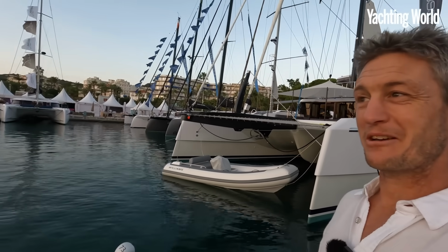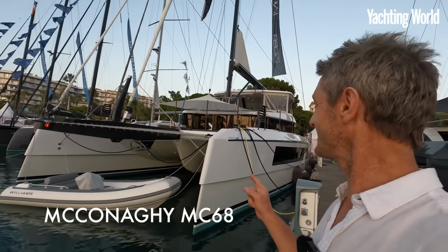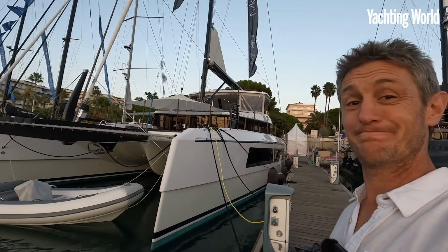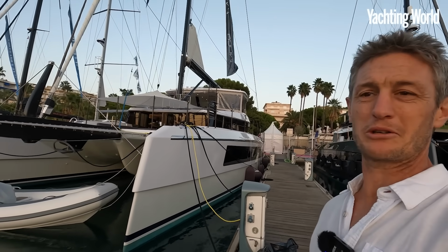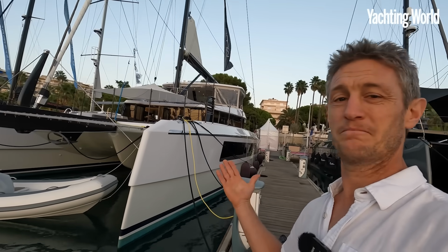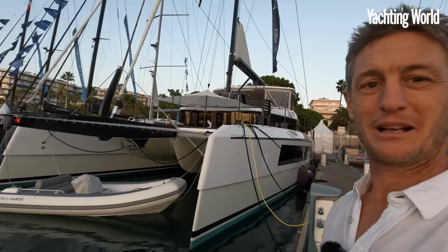It's sundowner time and we're going to get aboard McConaghy's 68, which is a beast. It is, I guess, the ultimate cross of performance and comfort and volume, kind of everything that a big multi-hull can bring. Let's have a look aboard.